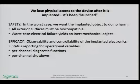For efficacy, the intended function of the device is to measure electrical signals and report them, and then to deliver stimulus pulses back to the person's brain on command. To maintain efficacy in the face of all the things that could break, we'd like to have full observability and controllability of the electronics. So we have to include status reporting for all kinds of things: power supply, temperature of the die, and whether or not the package has been compromised and there's moisture leaking in, a whole set of operational variables. And then each channel of the electrode electronics has to be able to report its status, and we have to be able to disable them in order to preserve function of the rest of the array.